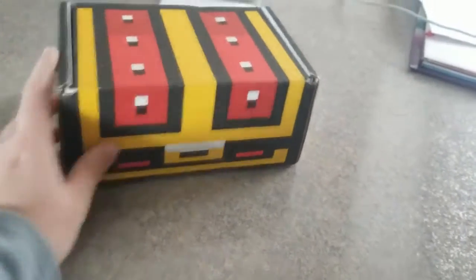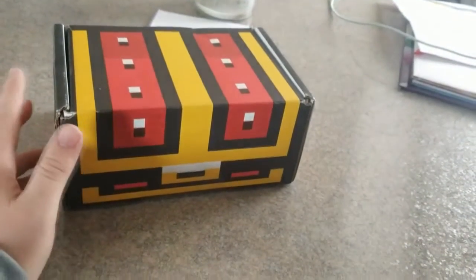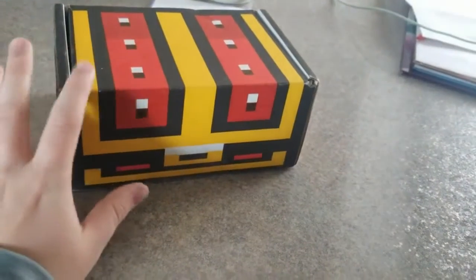We're opening the next month of Retro Game Treasure. This is the box for March 2021. And let's get started real quick.